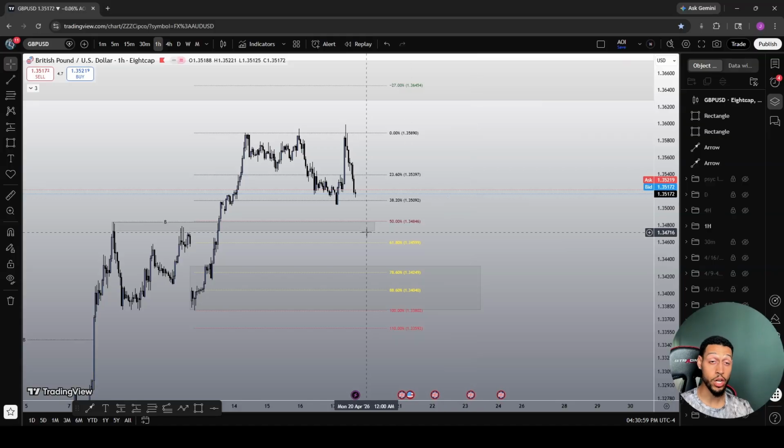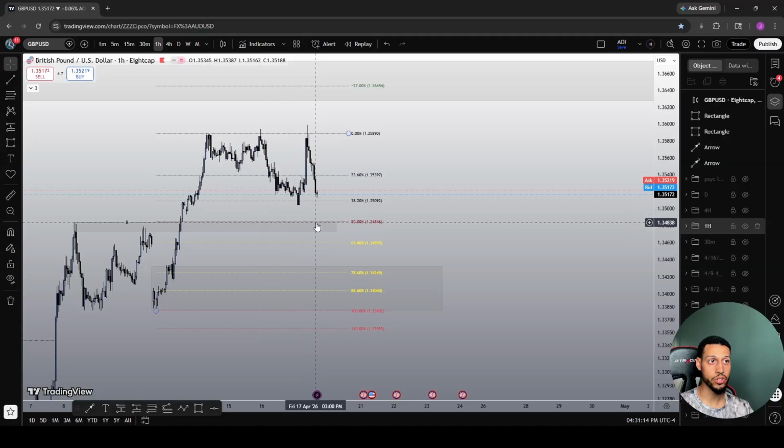If not, we are going to sit on our hands until we can see something that has good probability of going in the direction that we see. We could possibly get in sells as well. If we get a breaker structure here, price pulls back, we can get a breaker structure to go down low to get into these areas of interest on the fib.